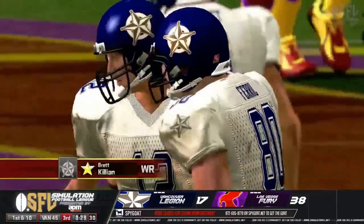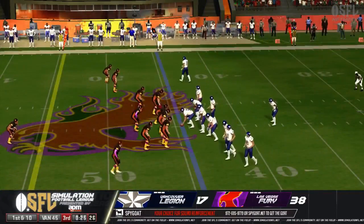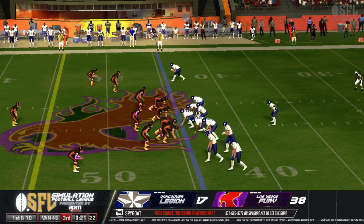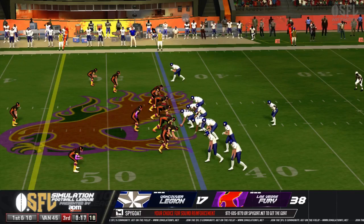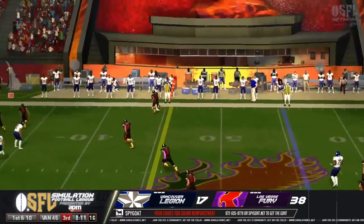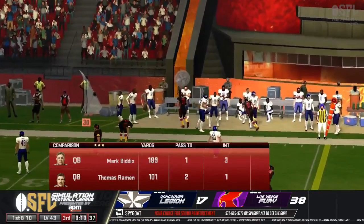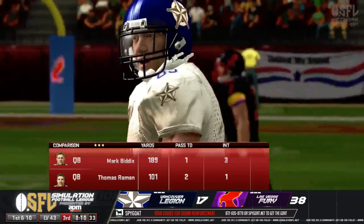30 seconds to go here in the third quarter. Let's see if Biddix and company got a little magic here in the Silver State Stadium. 5-step drop. Pretty good time. He throws it complete outside. That is good to number 85, Bikovsky. We've heard his name called a few times, and that one was good for a 1st down.